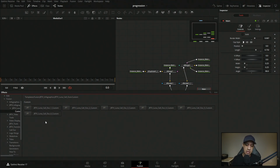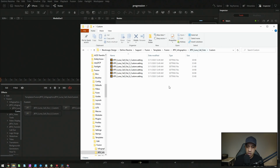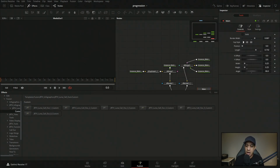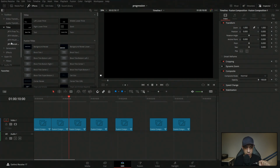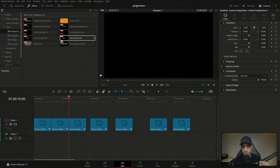Now, that's only something that you can really do on the Fusion page, to make folders like that inside of your File Explorer or whatever, depending on which operating system you're using. For the stuff that's on the edit page as well as in the color page, it has to be done the way that the bundle files are created. So it's slightly different. As you can see here, if I go into my titles, we have a bunch of folders in here, all of the free titles that are available on my website. If you're interested in that, you can go there.